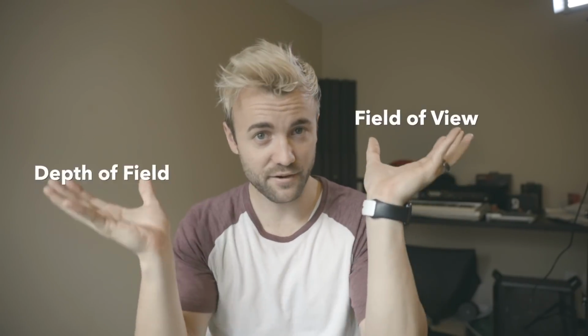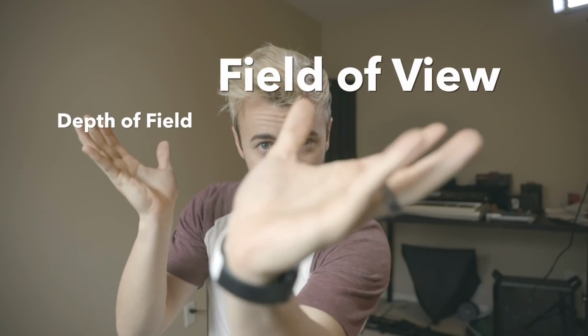The other question is, how blurry do you want your background to look? Now, this is called the depth of field. So you've got your field of view and you've got your depth of field, right? You've got to figure out what you want. Let's talk about field of view first.